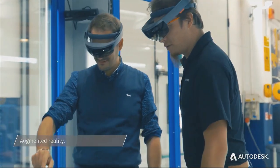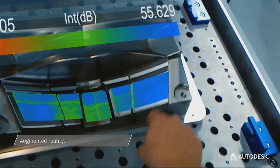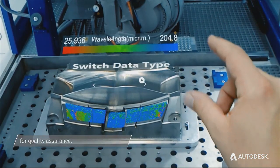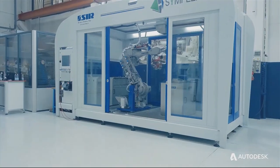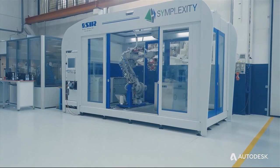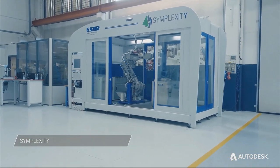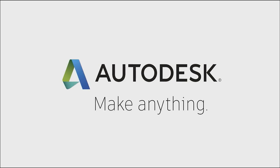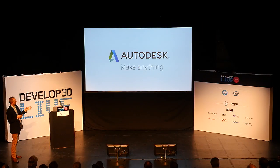But just as importantly, how can we involve the operators in these processes to enable us to use their knowledge and experience? So here we're using augmented reality along with processes to drive the robotic solutions for polishing, to enable us to ensure that we are getting the results that we want to achieve today. So really an interesting combination of both automation as well as augmented reality to provide a unique solution to people.